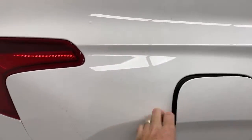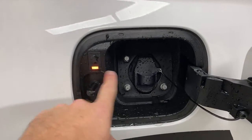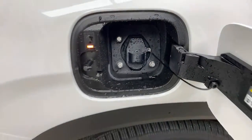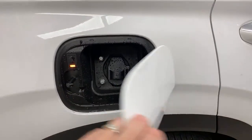Oh boy, what do we have? There we go. If you see a Santa Fe with a gas door on the passenger side, this is your electric plug. You just plug it in there, super simple. You can see I cleaned it out, even with the water in there, no concerns. So there we go. So pretty cool system where you just plug it in when you get home at night.